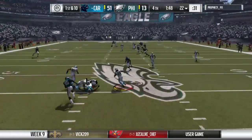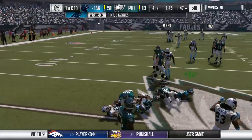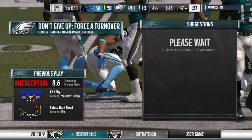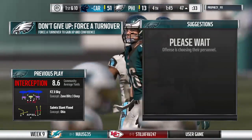And now here is another interception. A great read, and it's picked off. And he'll return this ball across midfield to the 47-yard line. And onto the field, here come the Panthers. They have the big cushion.